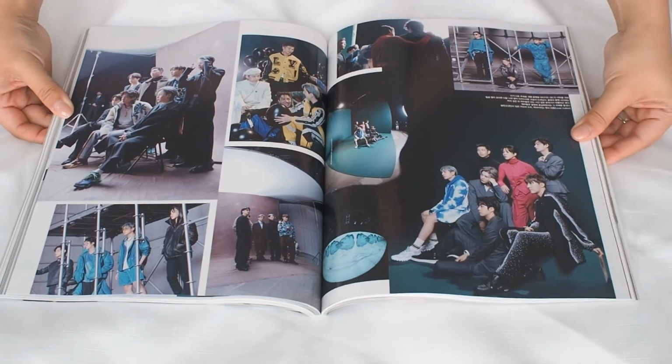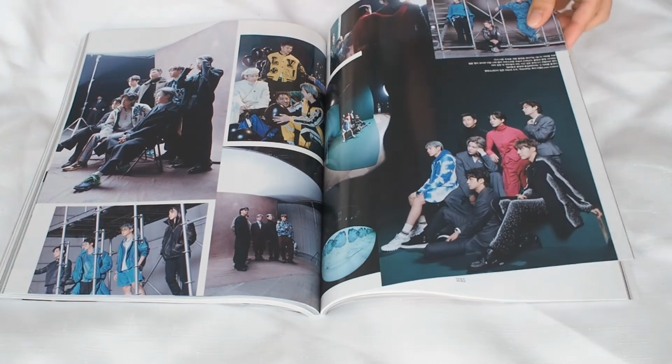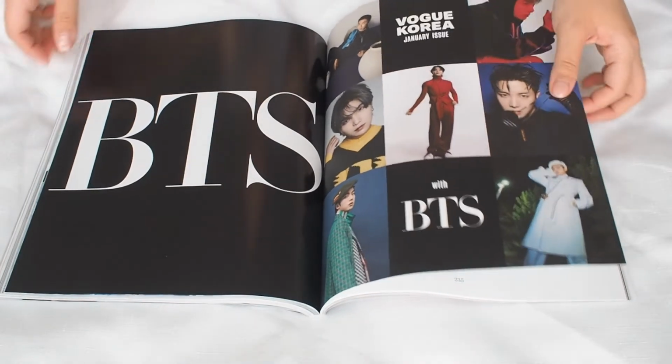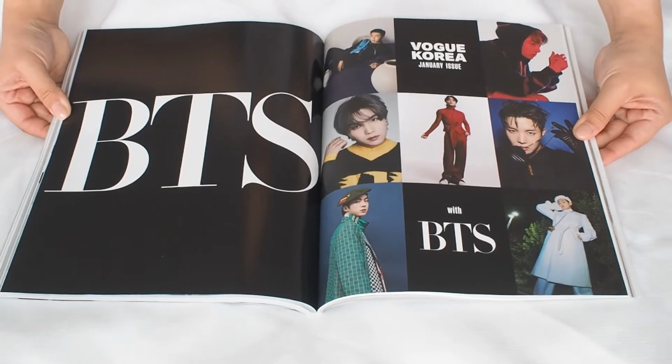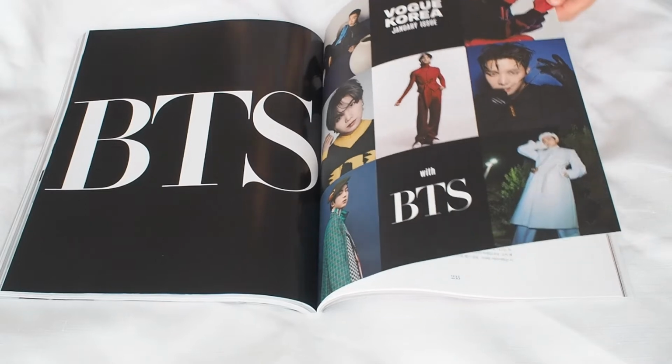I love it. I mean, the main reason I wanted to collect these magazines was because it's very dear to my heart, of course, being ARMY, but also my previous work involved photo shoots and working with Louis Vuitton as well. So this entire collection just really speaks to me.